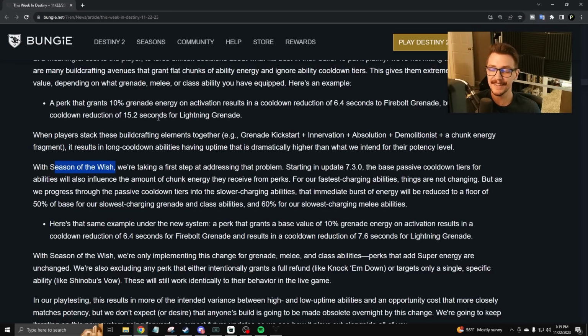Starting in update 7.3.0, the base passive cooldown timers for abilities will also influence the amount of chunk energy they receive from perks. For our fastest charging abilities, things are not changing. But as we progress through the passive cooldown tiers into the slower charging abilities, that immediate burst of energy will be reduced to a floor of 50% of base for our slowest charging grenade and class abilities, and 60% for our slowest charging melee abilities.